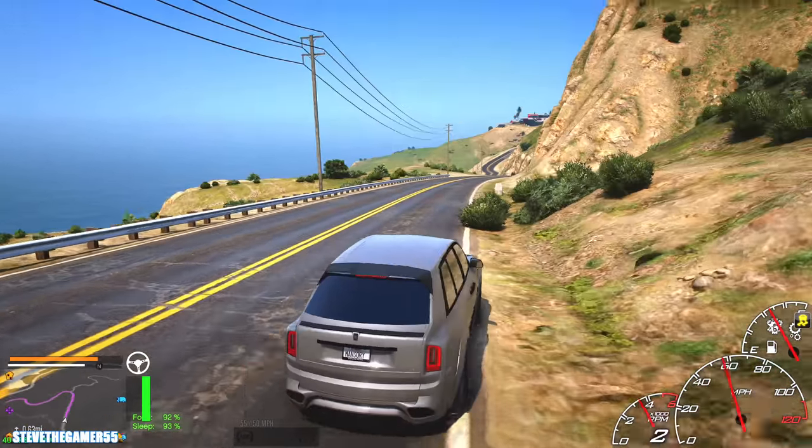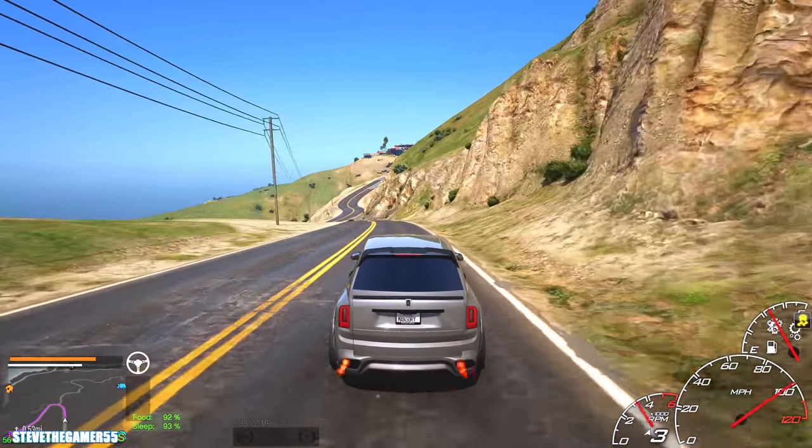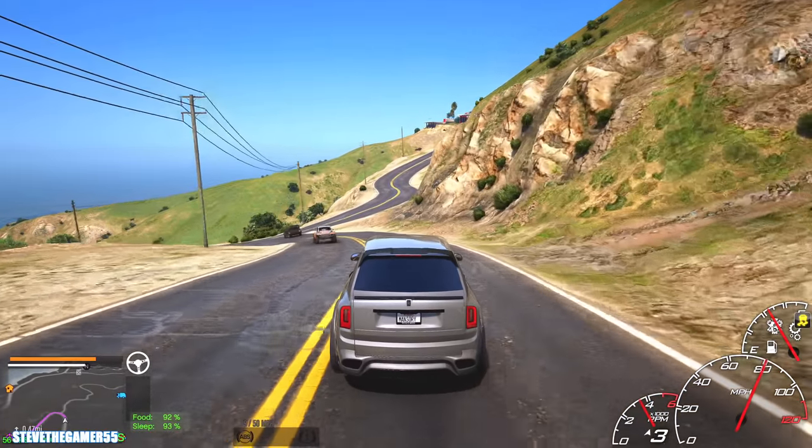Wait, is that the property? No, that's not the property. The G-Wagon is like the boss. Like, police don't mess with it. Nah, I think so. I really think so.